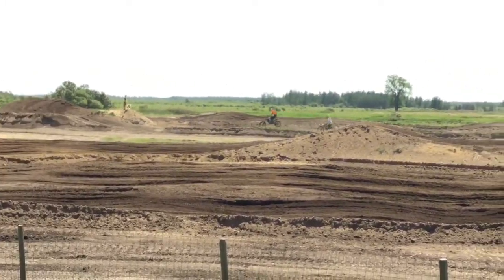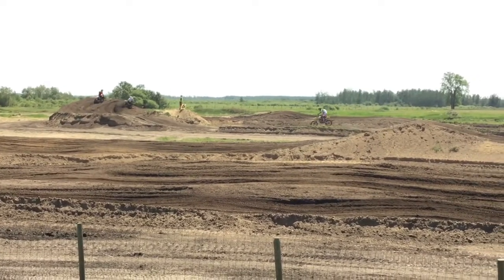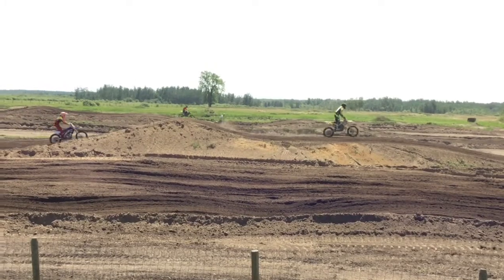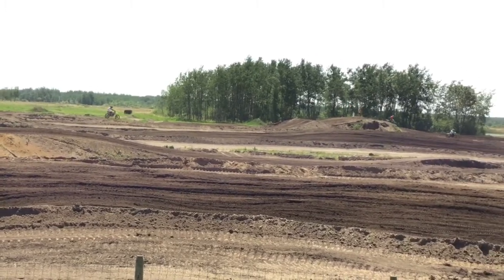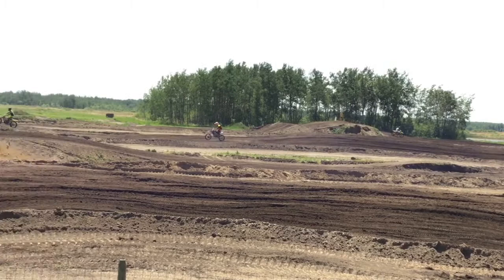Small hiccup for Rylan Katazinski as he opens up a lead here. He puts Brady McLeod a lap down, a guy who's been known to win these races. Uncharacteristic ride from McLeod, might be dealing with an injury or maybe a bike issue of some sort, as he's pulling off completely.